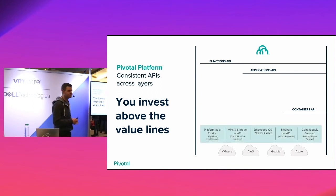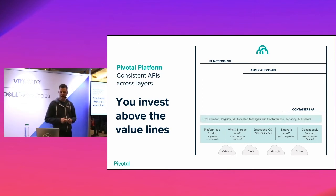We basically say, we can take any of the clouds, layer on that platform, abstract out the operating system, and abstract out all of the different components that you would need to build and manage below those value lines. We do it in a way where we're providing orchestration, registration, and management of these systems so that your consumers can basically push an application.